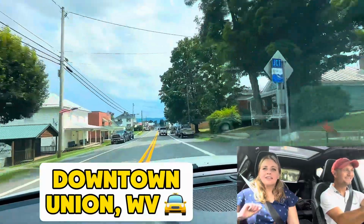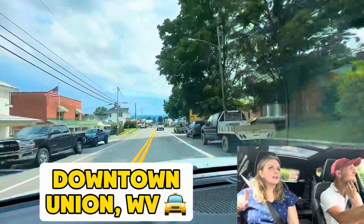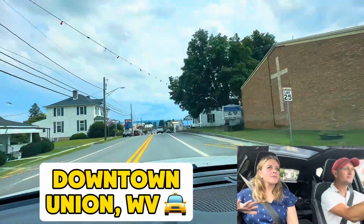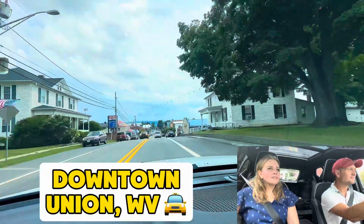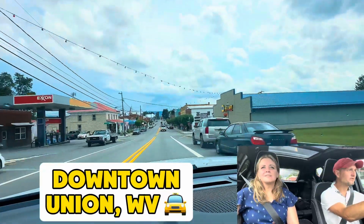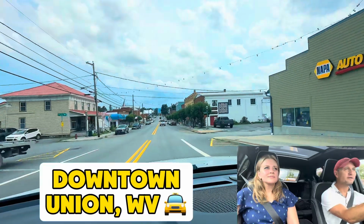A magical thing I love about Union are these overhead street lights. They change them out for all the holidays. So right now they're red, white, and blue, but they're festive all throughout the year. I don't think I've seen them on ever. I guess you have? Yeah, fun ambiance. Well, I'm never here at night.